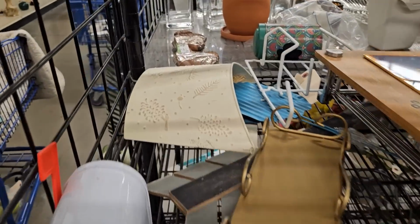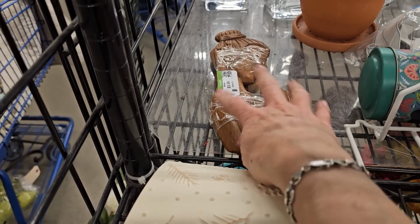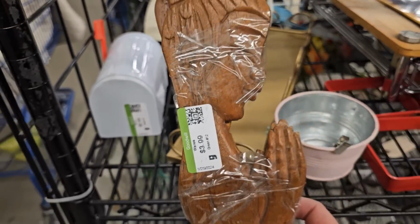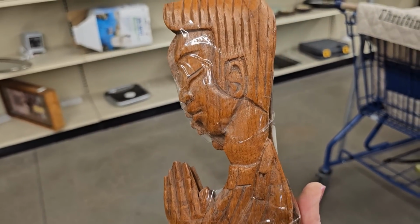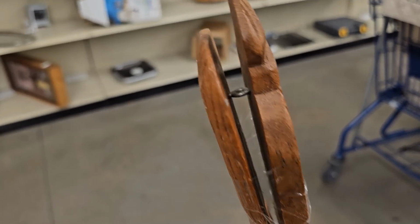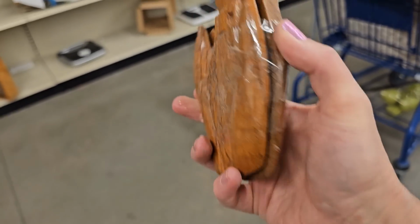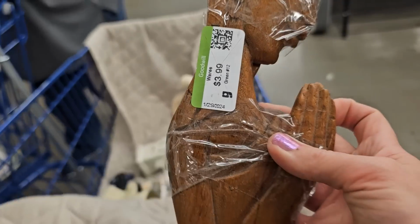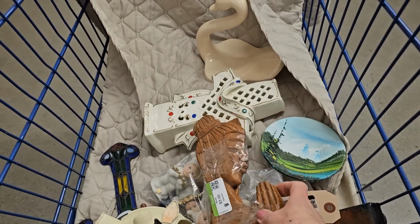We are on our second go round of the store, and I'm not sure how I missed this the first time. It's a lovely lady carved in wood. I think she is wall decor, $4. Oh, there's a gentleman on the other side. You probably mount them facing each other, but those hooks are interesting. If anybody has these or knows how they are displayed, do let me know in the comments. They're absolutely gorgeous, definitely vintage.